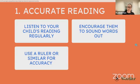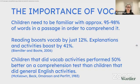And I'll just talk to you a little bit about why that's the case before I go into some tips. So a few things that you may not know that often are glazed over when we talk about English. So first of all, your child needs to be familiar with approximately 95 to 98% of the words in a passage in order to comprehend it. So different studies have shown slightly different percentages, but they all agree that if you drop below 95% of the vocab knowledge, then comprehension deteriorates rapidly.